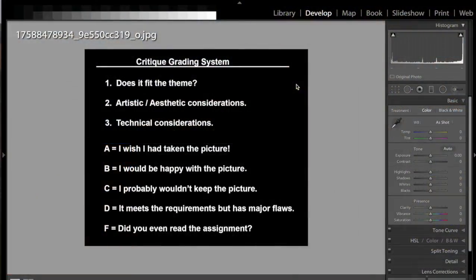Okay, so September is over and it's time for the video critique of our 5th monthly theme. And as always, this is the system I'm going to use to go through the images. First consideration is, does it fit the theme? This month's theme was reflections, and I can tell you right now all of the images submitted do meet the theme requirements. So that's taken care of.